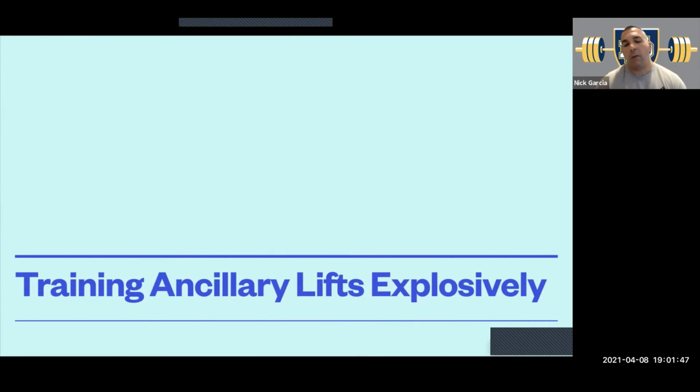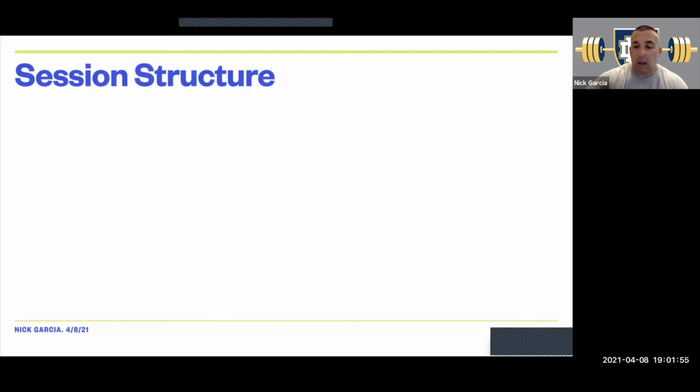All right, so I don't really have any examples of training ancillary lifts explosively, but I'll go over some things during our session structure of what you could put in there. Okay, so we remember this slide from earlier. Now, if we're in our neural training cycle and everything should be explosive and fast, then our core movement needs to be explosive and fast. So you can pick a rotational slam or a slam, where you pull over your head and slam it down to the ground as hard as you can. You can move the landmine movement aggressively, fast, and accelerate on the way up. Whatever you're doing is fast.